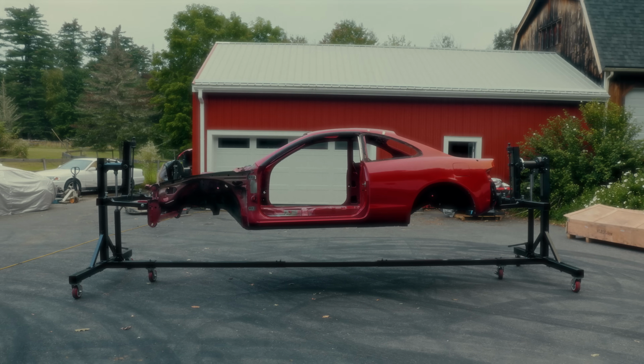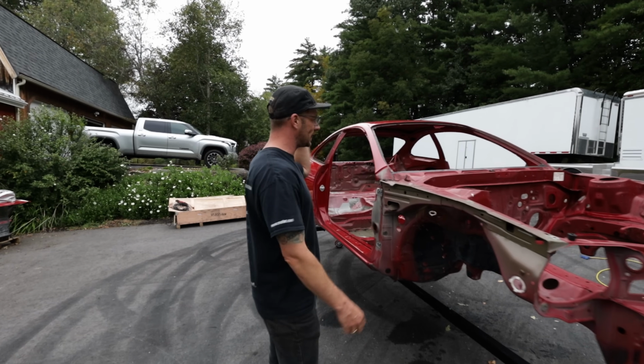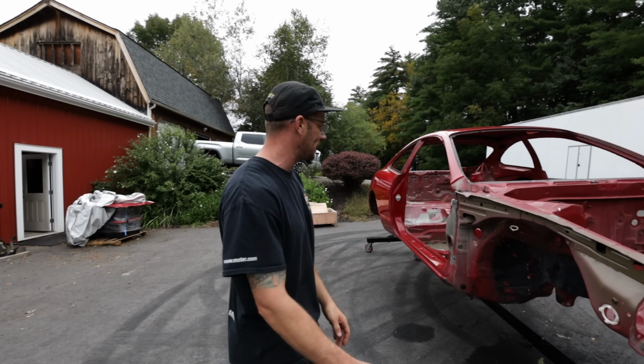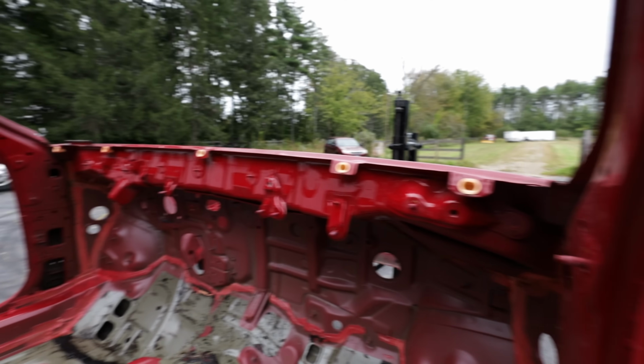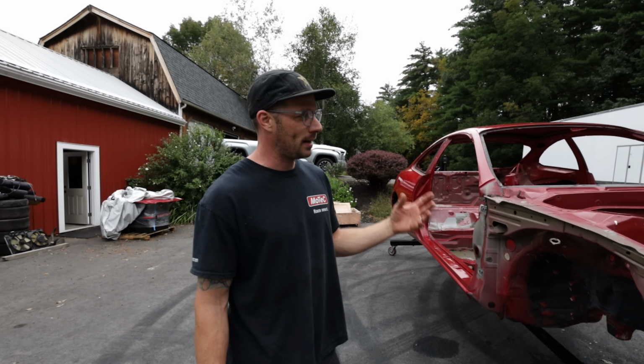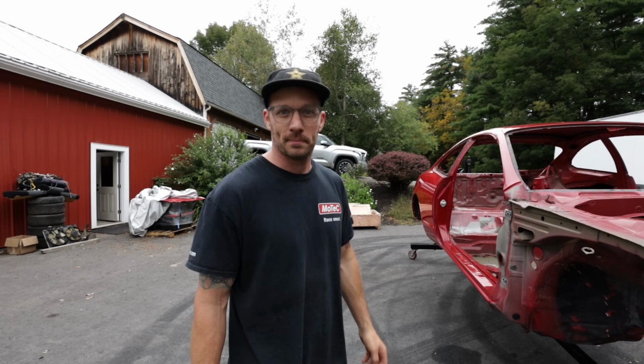We have it on the rotisserie. So we pressure washed it, got the glass out of it. So now we're ready to rock and start stripping all the glue and some under sealing off of it. We're gonna pull some of those factory tabs off of it and grind out some of the spot welds and basically clean everything up and get it prepped for Victor to start throwing some tubes in it.